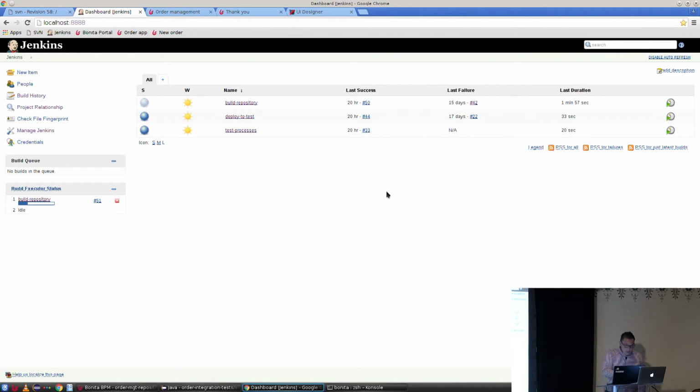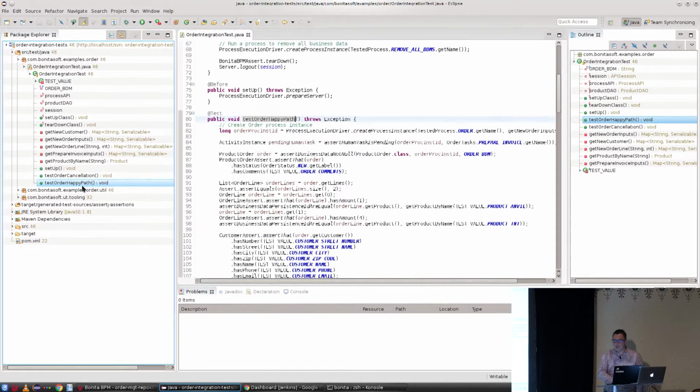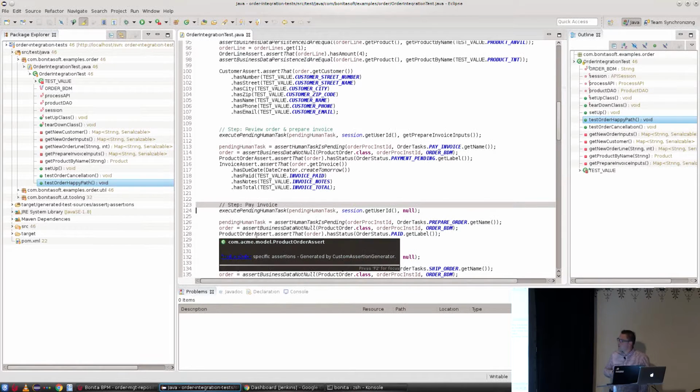So how does that work? We have some test scenarios written. In our case, we have a simple test called order integration test. So it's fully Maven, JUnit, as we have seen. In my situation, we have written two tests, one for testing the order consolidation path, and the other one for the order API path. This one has a quick description. It creates an order process instance, providing the required parameters, and then it executes the steps, review order, and prepare invoice. And here, we execute the pay invoice.